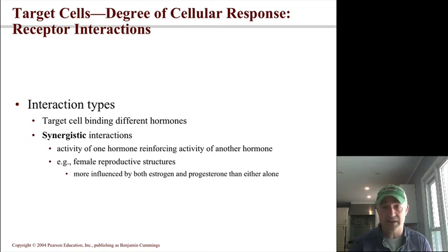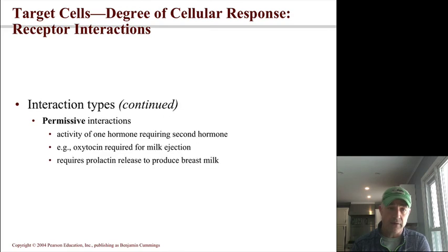Sometimes these hormones can work together, and you can get what's called a synergistic interaction, where the activity of one hormone is reinforcing the activity of another. So estrogen and progesterone acting upon the uterus, for example, lead to bigger changes in the uterus than either one of those alone. We can also get permissive actions, meaning that one hormone is required for the next one to be functional. So pretty much you need prolactin to produce breast milk before oxytocin can cause release of it. That would be a permissive action.